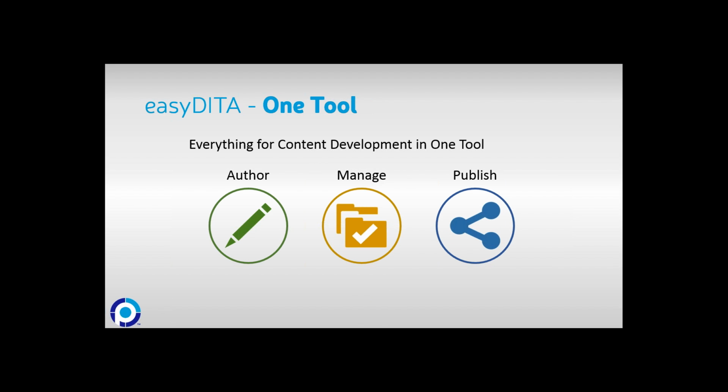easyDITA is one tool for everything you need for content development. You are able to author, manage, and publish right from easyDITA. And we'll be taking a little bit of a look at that today.